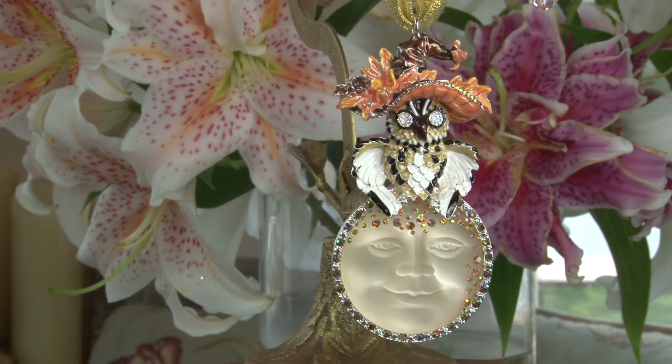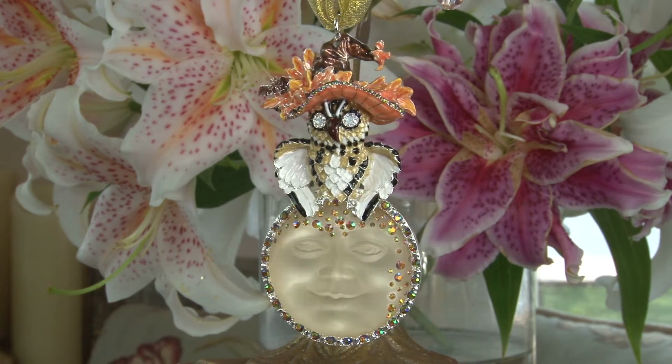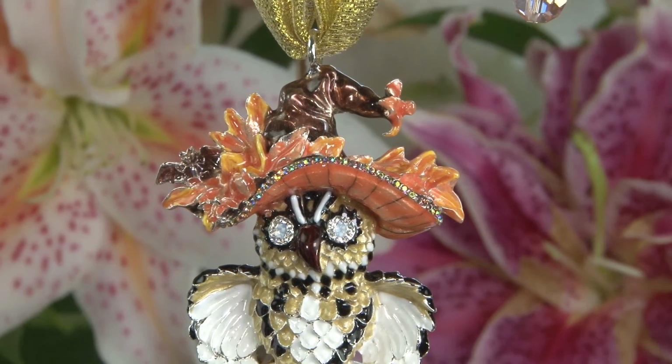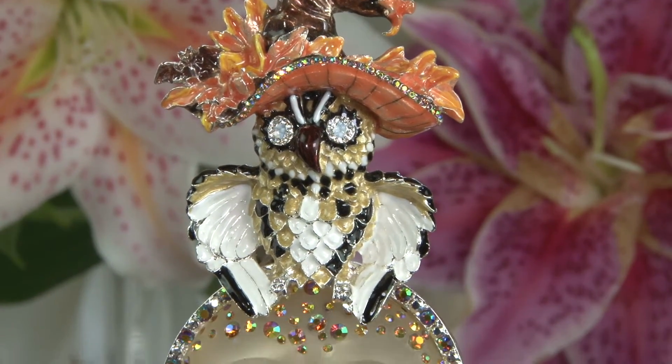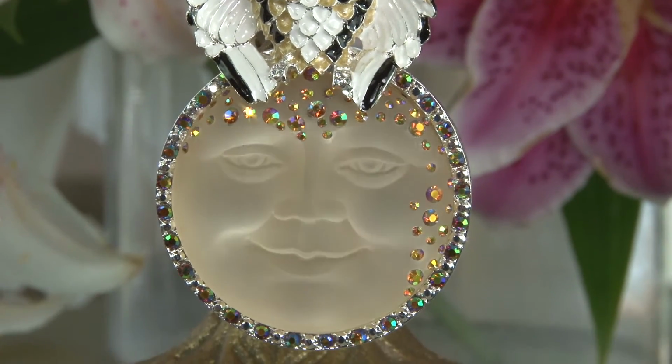She's sitting on top of a pale yellow moon. You know when that moon comes out and it's that beautiful pale gold color, before it gets really deep gold. And when the light hits it, it starts to glow from within. Then look at the crystals on the face, the wash of crystals. It just adds to the sparkle and the glow of that moon. But look at her sitting up there. I mean, she is adorable.